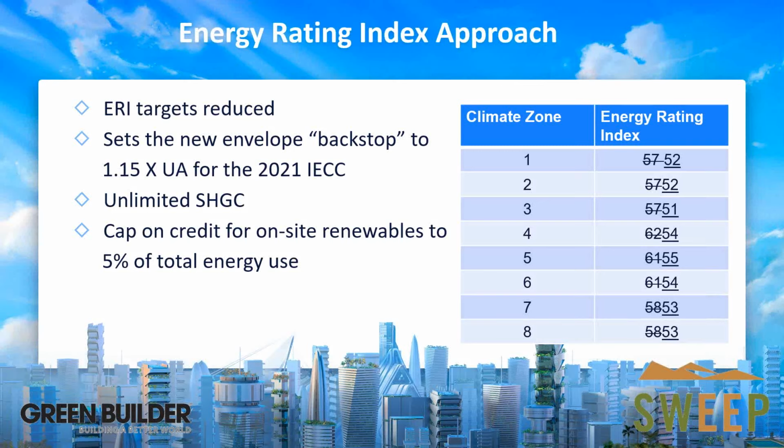And so if you think of ERI, those that are not familiar with ERI, think of the HERS, the ResNet HERS program, and they both use the same standard. So if you think of a vehicle, one vehicle gets 50 miles per gallon, and a different vehicle gets 50 miles per gallon, it's still 50 miles per gallon. So the score is still the same. The ERI has different requirements than the HERS, additional requirements that are within the energy code.